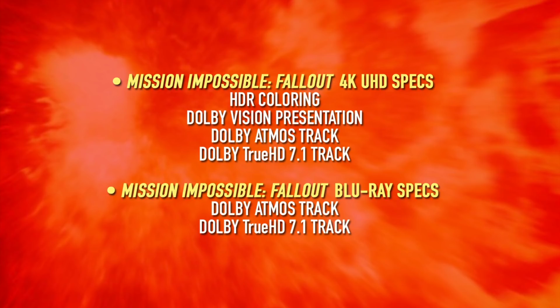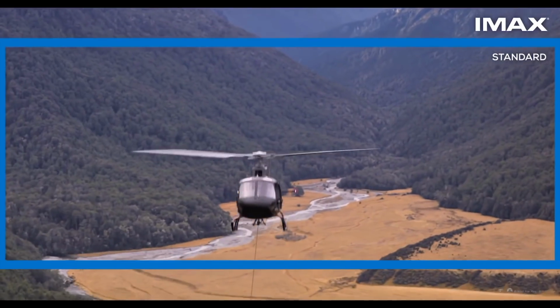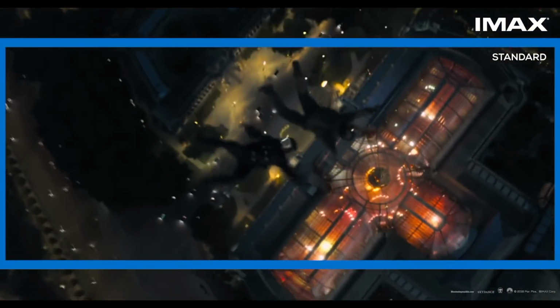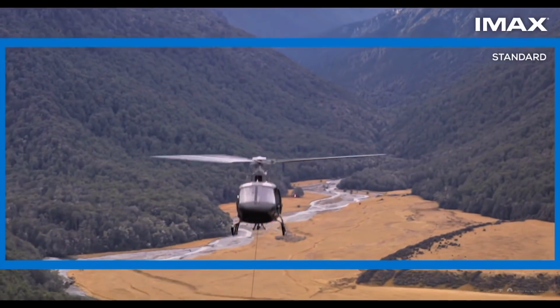Additionally, while not mentioned in the press release, director Christopher McQuarrie has previously confirmed on his Twitter that the Blu-ray and 4K releases will include the IMAX sequences, which make up around 20 minutes of the film. However, said tweet has since been deleted. Guess we'll just have to wait until final release to find out for sure.